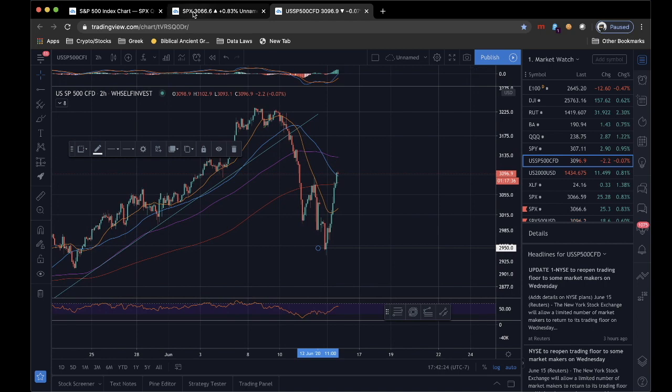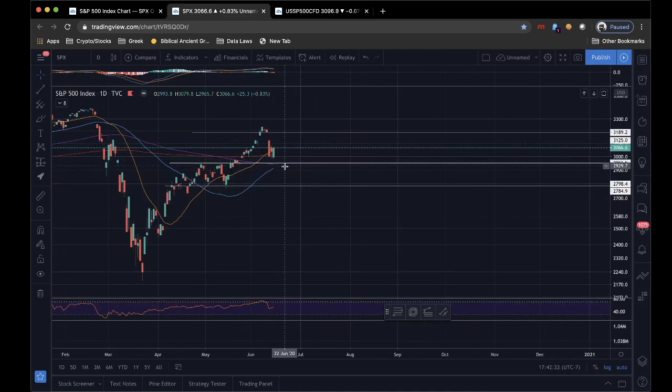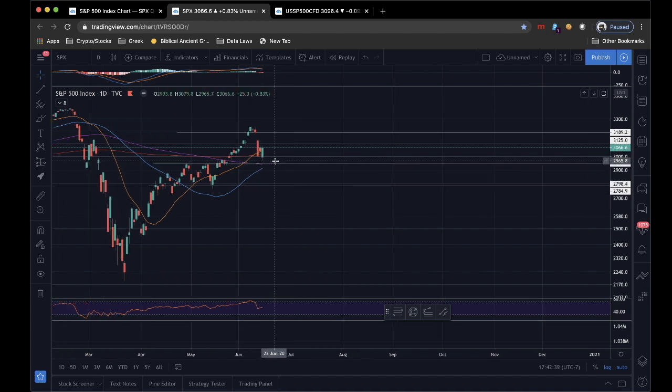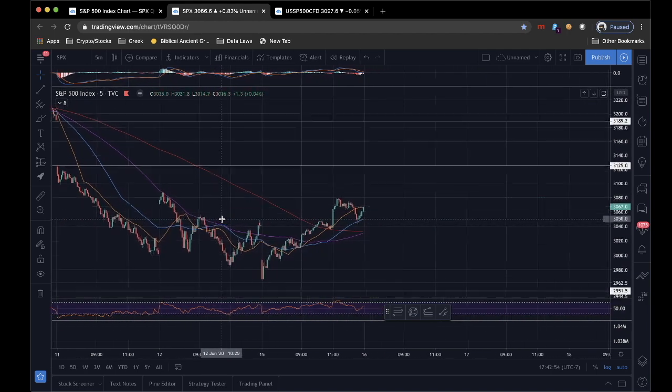Okay, so let's go back to the 1 day. So we got this green bar. We came to that 2950. We pivoted off of that 2950, and what did we get? We got an upside for Monday. And let's look at this a little bit more closer.